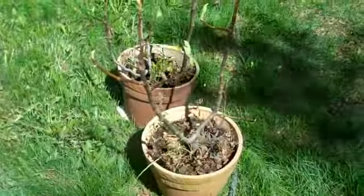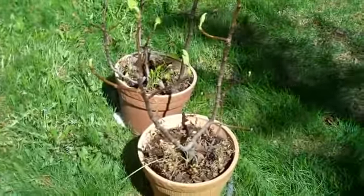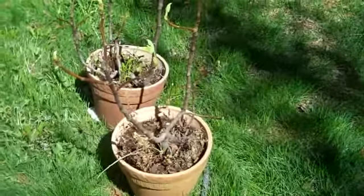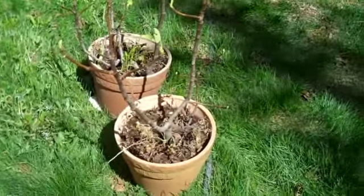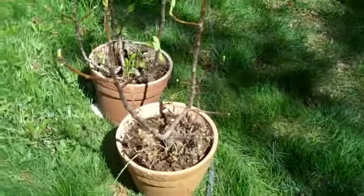Well, I have 2 potted fig trees. They're actually cuttings that I rooted off of a fig tree that I had for years in a very large terracotta pot. It got so heavy I couldn't carry it in the house in the wintertime, so I made a couple of rootings and unfortunately had to dispose of the other tree.